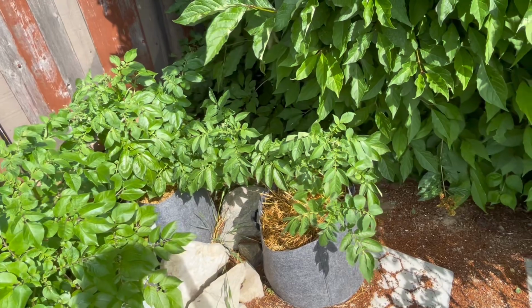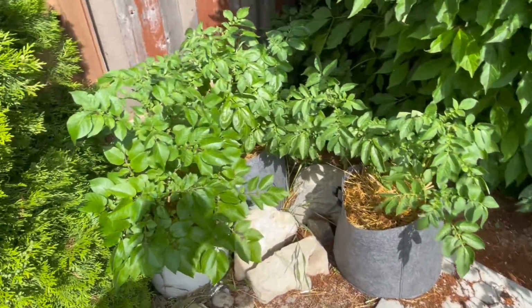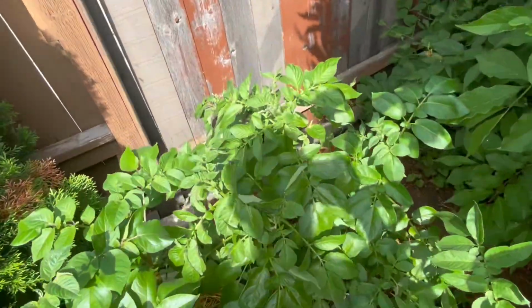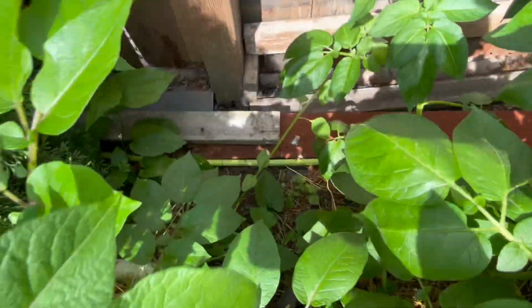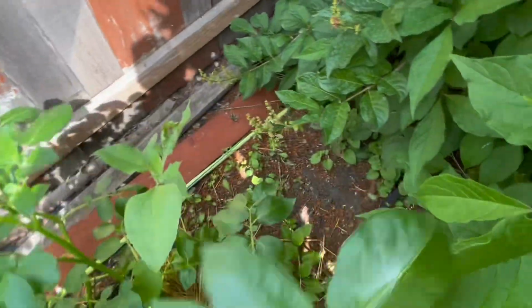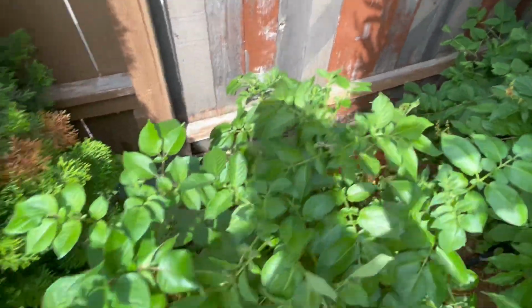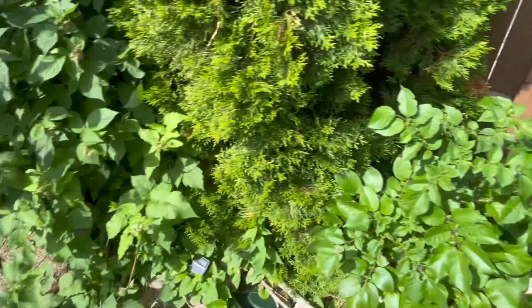And then this is some of the potatoes. So I have 2 grow bags and 1 pot of potatoes here. And then behind them, there is, oh, I can't tell what you can see, so just trust me on it. But there's 2 sunflowers that I just planted behind them. So hopefully those are okay. I didn't really have anywhere else to put them.